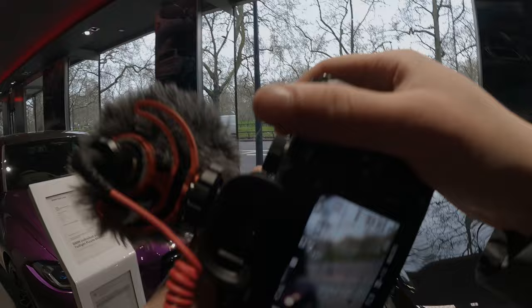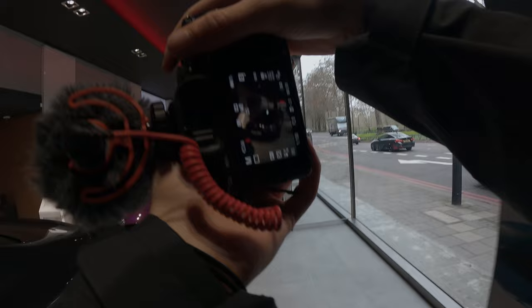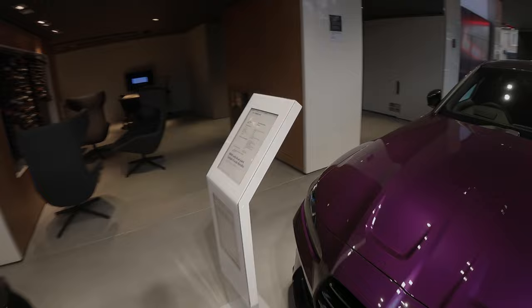So we might as well make a start doing some photos of this, because that colour is actually insane. I can't get a full shot of it, but I can like this though, but I don't really like shots from this sort of angle. Looks a bit too close. This colour, I hope it comes off well on camera, because just look at it. Yeah, that looks sick.